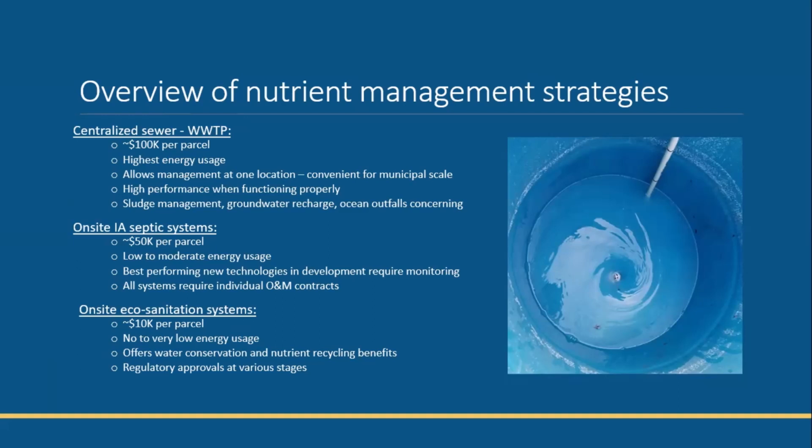Positive things about sewers is it allows management all at one location. So the town can manage that. They can test the water and make sure it's being treated to the appropriate level. And it's convenient for a town to be able to bring it all to one place and manage it all in one place. These can be really high performance when functioning properly. They're based on microbes, so if a whole bunch of toxins come in, it can actually kill the microbes and the plant won't work as well. But in general, these treat wastewater to the highest level available.